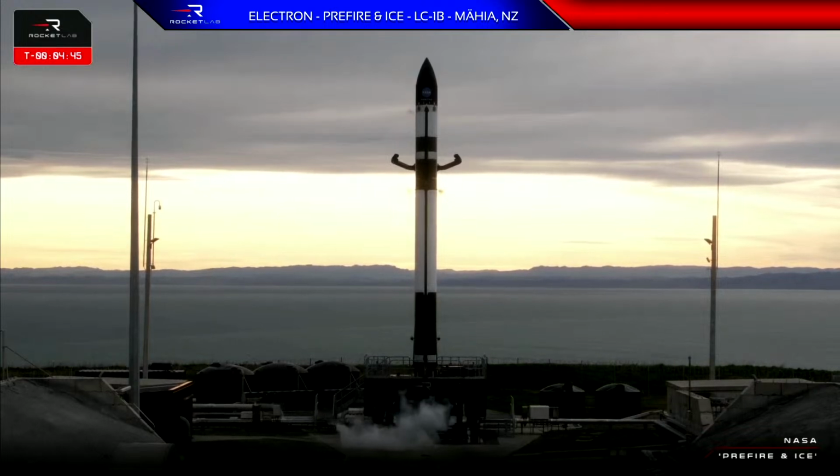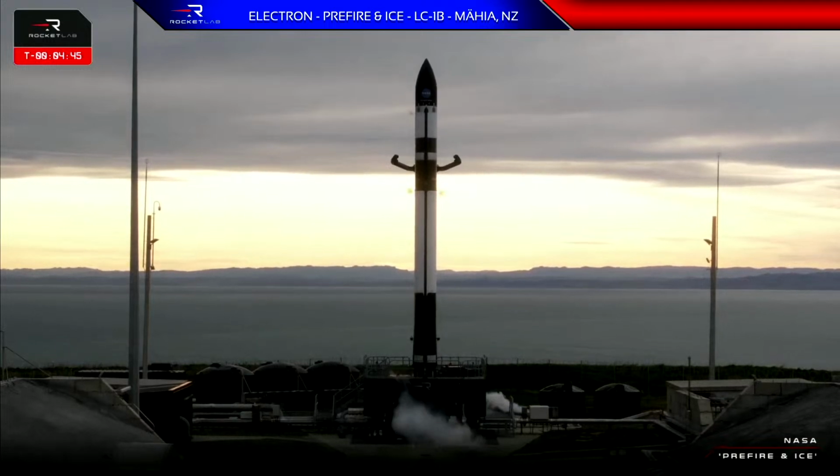So from comms there from Mission Control, it sounds like we are recycling the clock back to T-minus 12 minutes in the count, and we're standing by for more information.